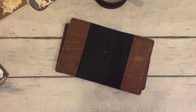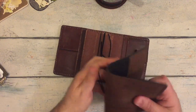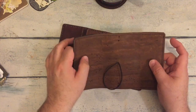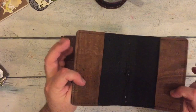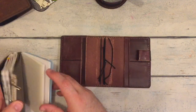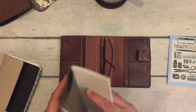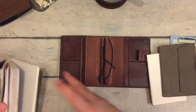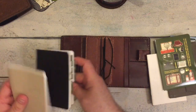Let me get that out of the way. And this is just the, wow, what color is this? I can't remember. It's the dark brown in the cork. It's such a pretty notebook. So I like the, let me grab this. I'll probably cut this.